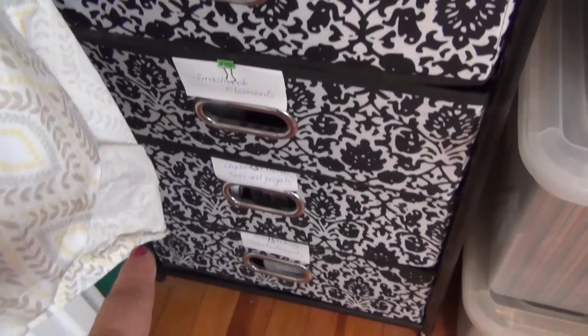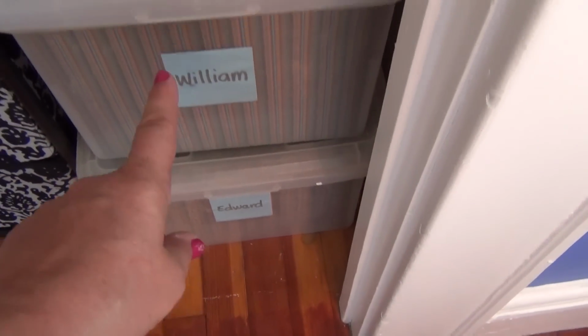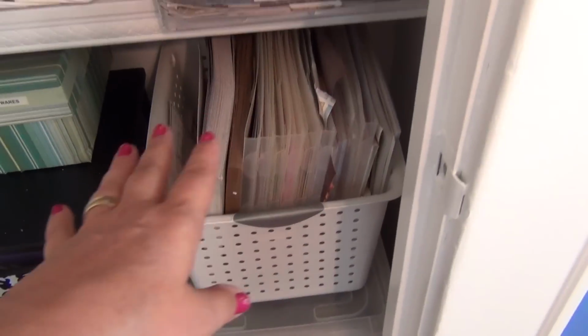This is all labeled as well. This is all scrapbooking material. And then I have the memorabilia box for Edward and William, and then scrapbooking paper in there.